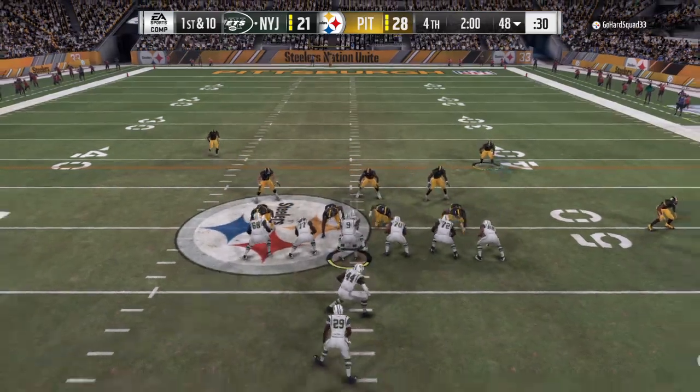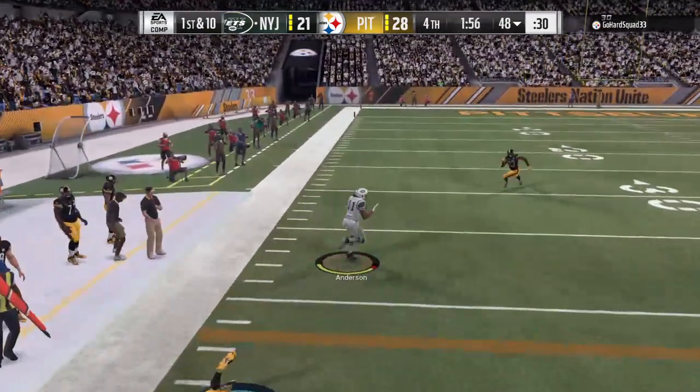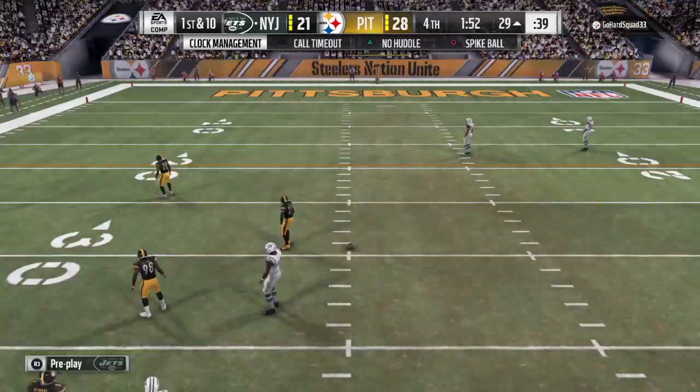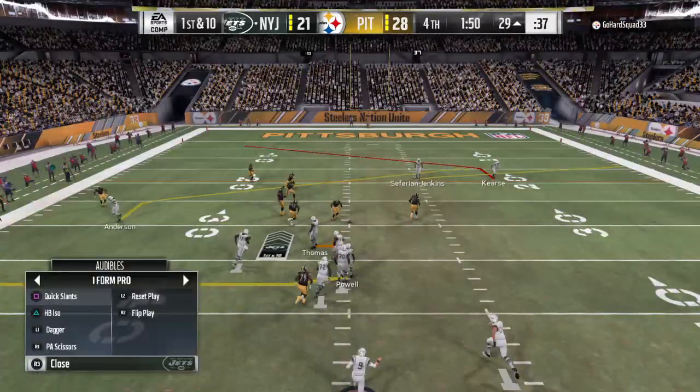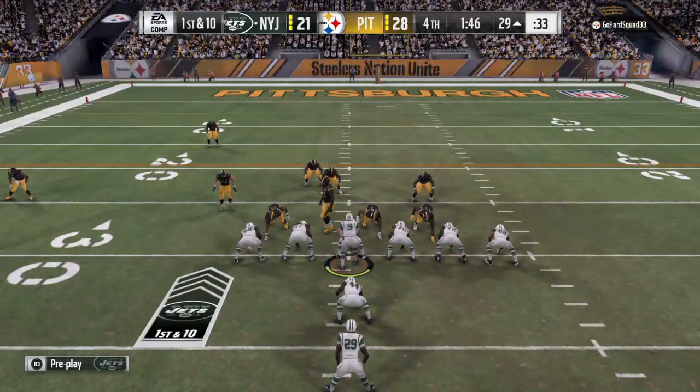And the D-line pinching together must be expecting the run. They'll look to throw. Throwing the out route incomplete. It's Anderson. And he'll be taken down, but not before getting this inside the 30. A good pickup there, a 22.